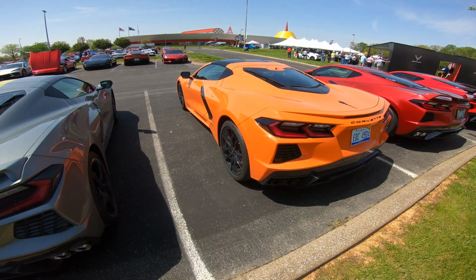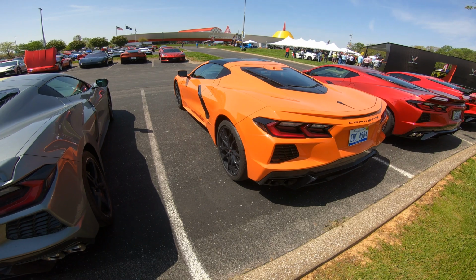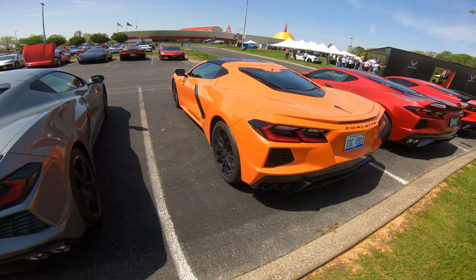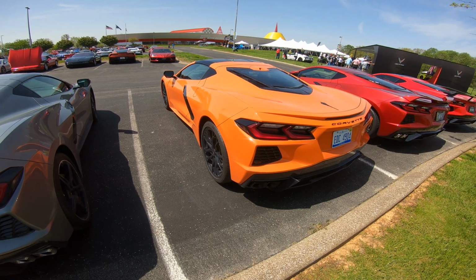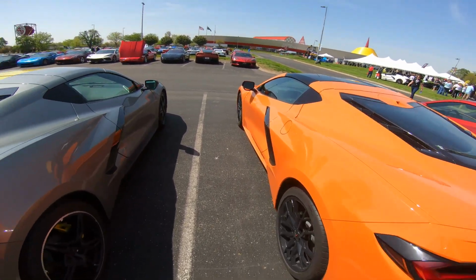If you hadn't seen the Accelerate Orange, the best way I can describe it is, I was telling somebody it was almost like a sherbet, like orange sherbet almost, but with not enough orange in it. I don't know if that makes any sense, but yeah.